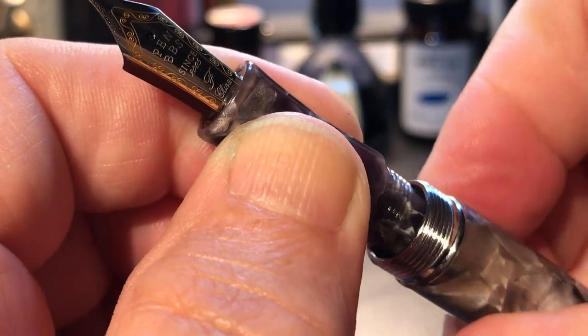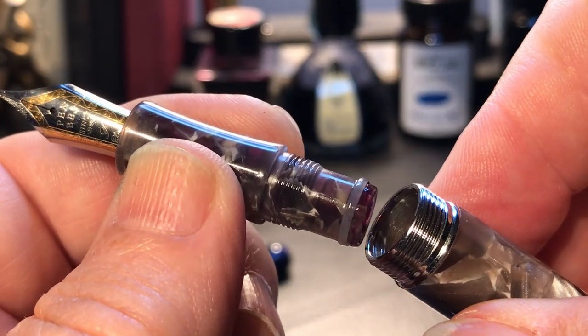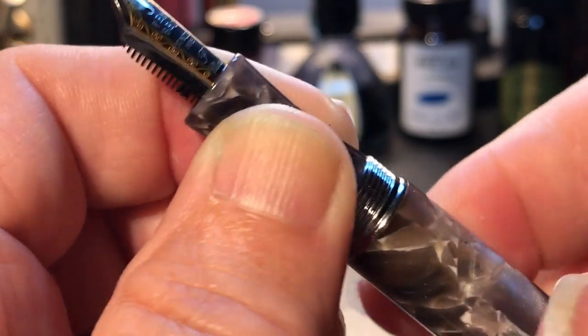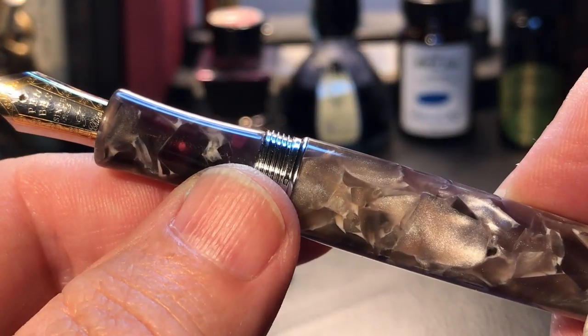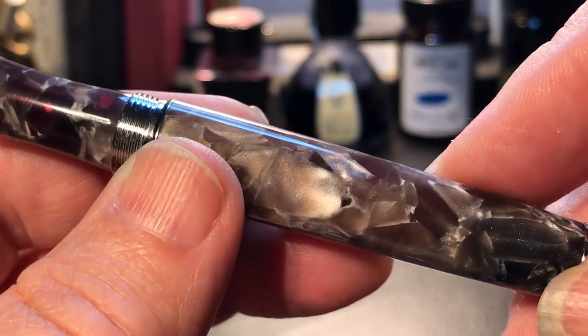The section unscrews from the barrel, where there is an O-ring right there to help you seal. A lot of other piston fillers and vacuum fillers don't have this feature. And you have to work through the nib end of the pen to clean it out and so forth, because this just doesn't come apart.